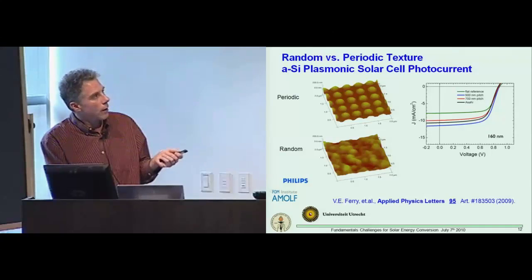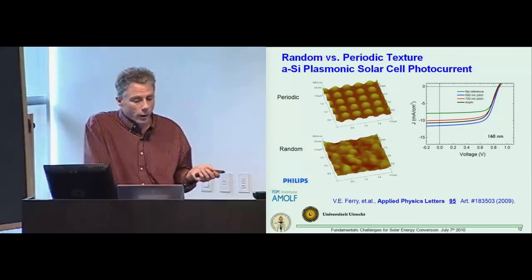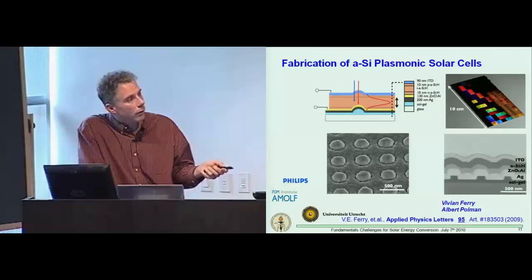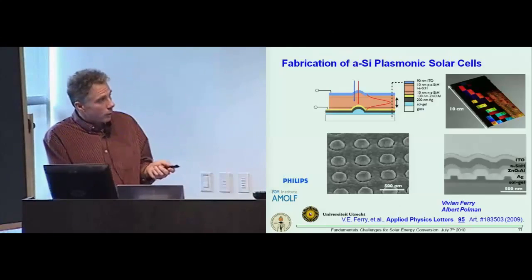It's not known how close this structure is to the optimal structure, and again, as Eli pointed out, that's very much an open question. What are the fundamental light trapping limits? And I point out that in this case, the cell is extremely thin. We're definitely in the wave optics rather than the ray optics limit in terms of the light trapping within such a thin photovoltaic cell.